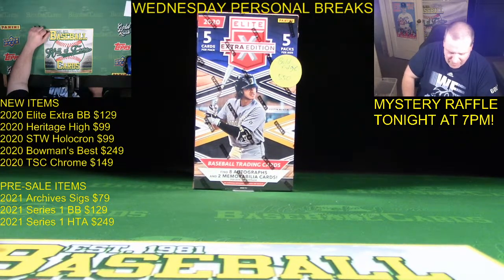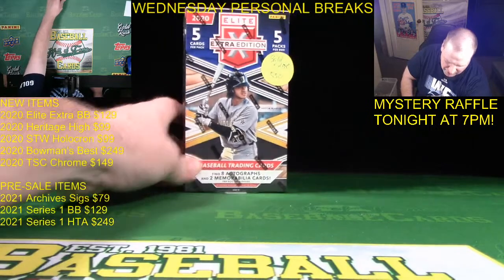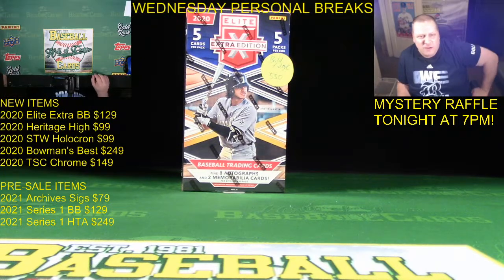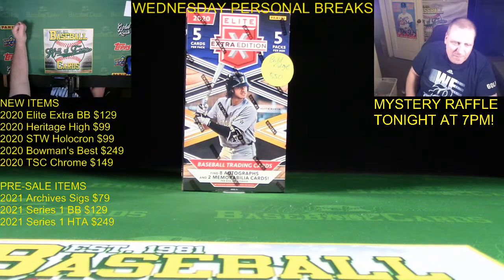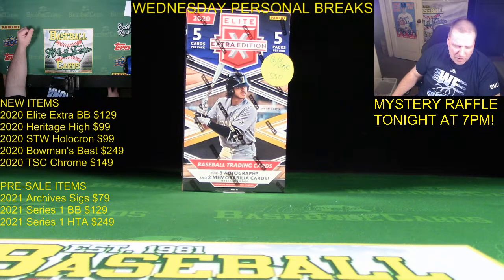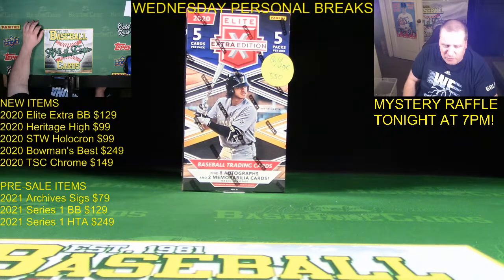We got a brand new product for you guys to get into tonight, Elite Extra Baseball. And Baldridge has got a box of that to start, so we're going to get kind of a preview together of what these look like. We got that on hand, and plenty of that on deck. Some more Heritage High Number for you. Some more of that Topps Chrome Stadium Club at $149. We got some pre-sale items for you, including pre-sales on 2021 Series 1 Baseball. Series 1 Hobby at $129. Series 1 HTA Jumbos at $249. Get those pre-sales right now. That should be a pretty hot product as it comes out in just a couple of weeks. Some really good rookies in this year's flagship series.